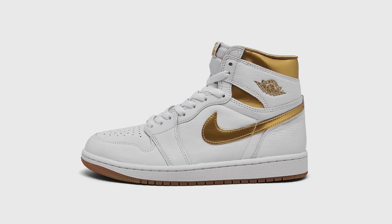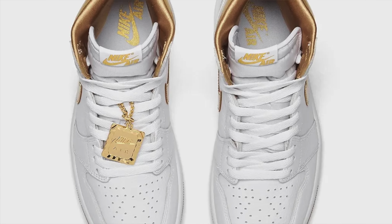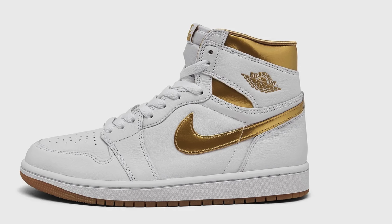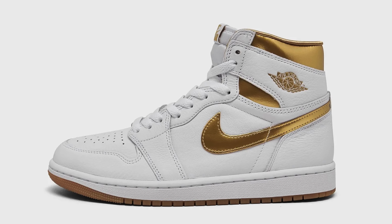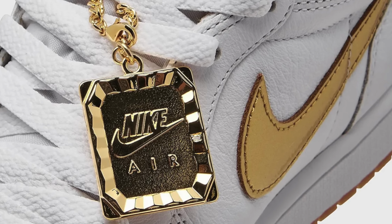Also dropping on the 14th, we've got the women's Air Jordan 1 High White Metallic Gold. This shoe is pretty clean. It comes with a white tumbled leather upper accented by gold hits on the Nike swoosh and around the top of the ankle area. It's pretty similar to one of those OG white Air Jordan 1s. However, I don't think we ever had a gold OG Jordan 1. I will say that the gold hang tag that comes along with this shoe is pretty cool.